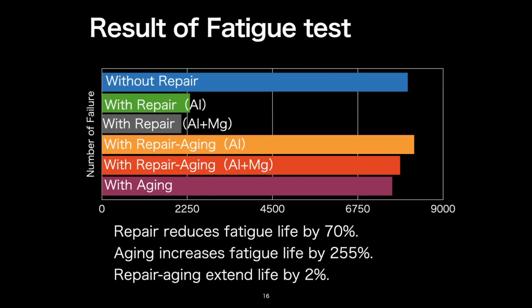This is the result of the fatigue test. The without repair specimen broke at about 8,000 cycles. Repair reduces fatigue life by 70%, but aging after repair increases fatigue life by about 2,055%. And the repair aging process extends fatigue life by 2%.